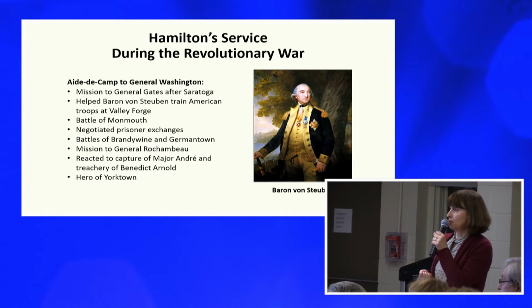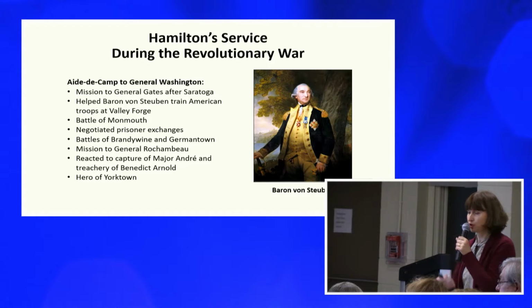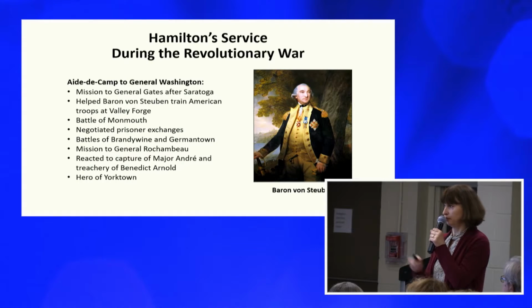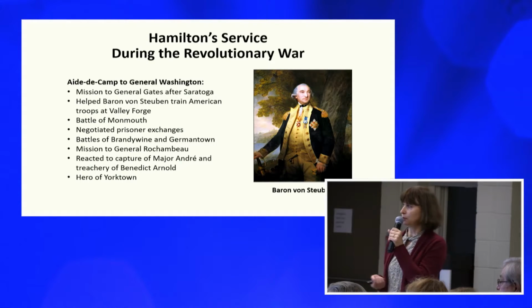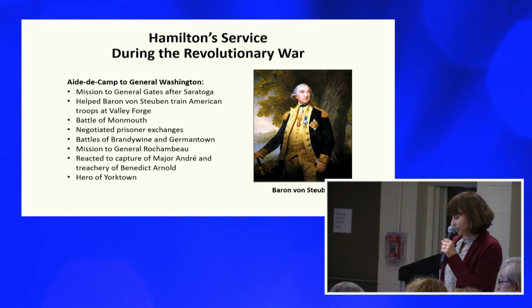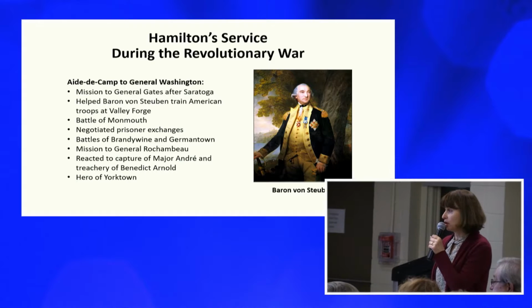And he was also on site along with General Washington when the treachery of Benedict Arnold occurred along the Hudson. Benedict Arnold had a home just across from West Point, and he just escaped minutes before General Washington and Hamilton and others arrived. Hamilton tried to chase him down to the river, but they were not able to. Benedict Arnold was able to escape on the ship Vulture. And Hamilton was also a hero of Yorktown.